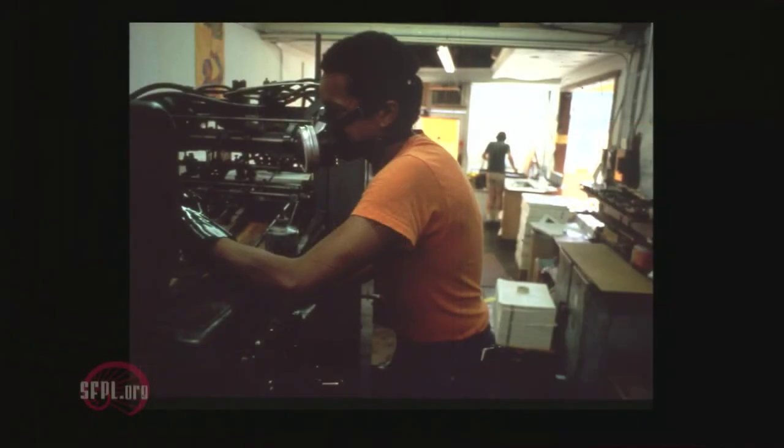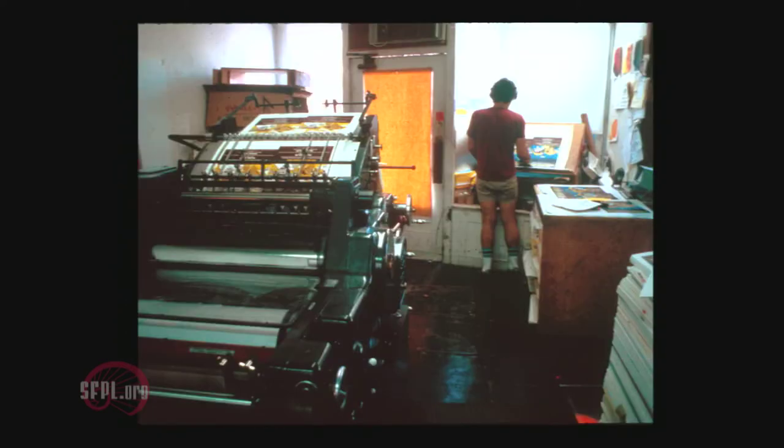This is Steve Long. He used to be in the Black Panther Party. We hired him at the shop. Here he is running the Pearl. Boy, this was a terrible press. But we used everything we could. That's Howie in the background there. There's Howie.